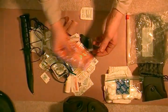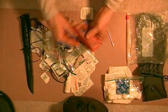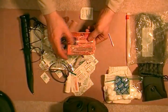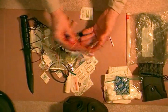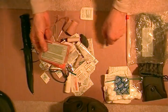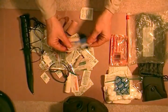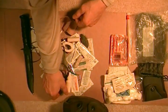Some hand warmers. Not exactly first aid, but here's the other condom. Not exactly first aid, but if you have frostbite or something like that, last ditch to keep your hands warm, come in handy. Antiseptic towelettes. There's 2 of them there.